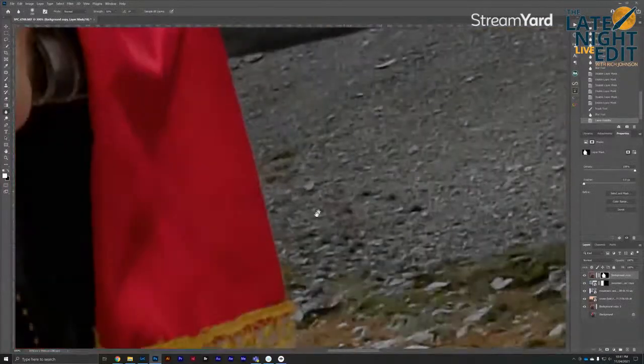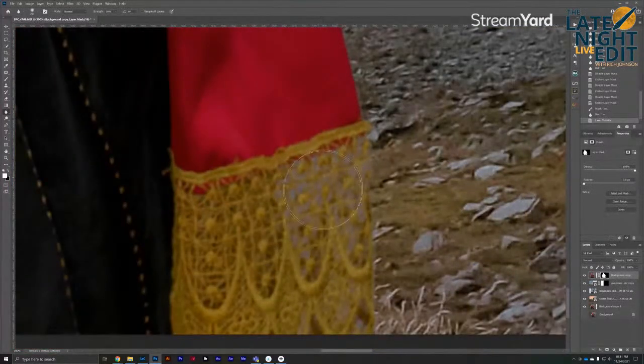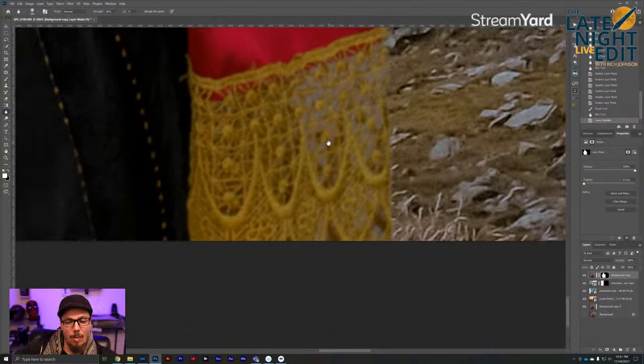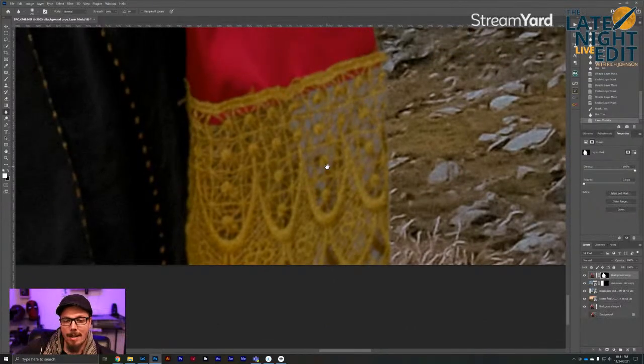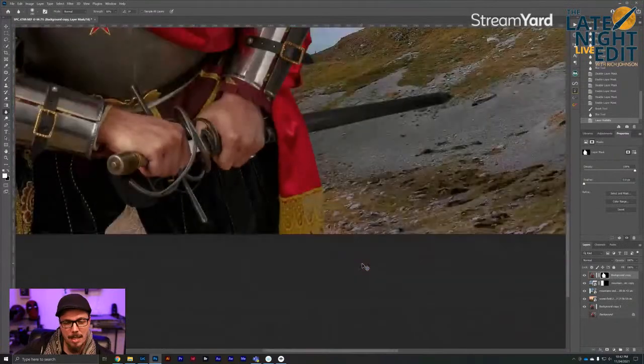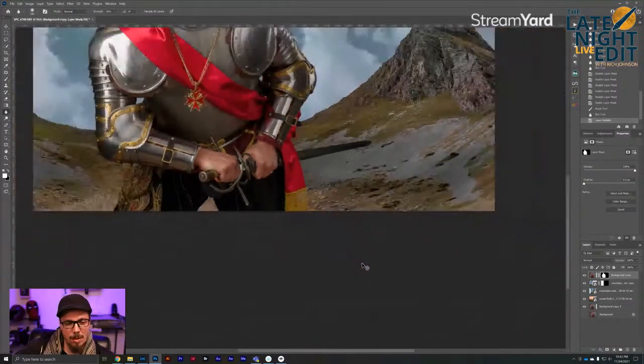Is this real life down here? Is this a mesh? Oh no. That's a mesh. You can see through that. What a nightmare. All right. Well, that changes things, but we can work around it for now.